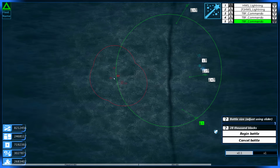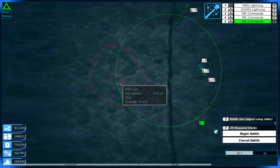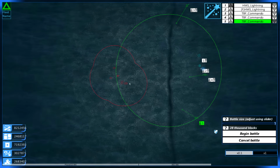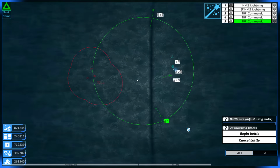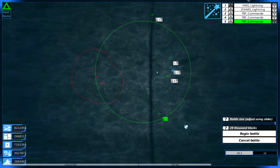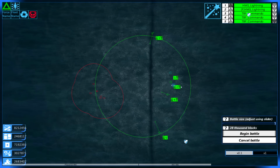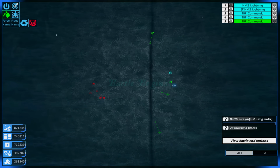My goodness, an infiltrator, an infiltrator, an infiltrator, infiltrator. Six. So we're going up against six infiltrators. Wow. This is going to be a fun one, isn't it? Oh, this is going to be super fun. We're going to sit in one of the HMS Lightnings. Let's go ahead and begin the battle, my friends.